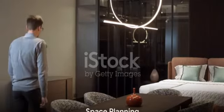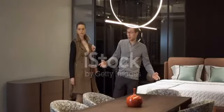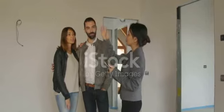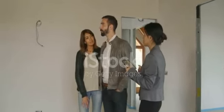Next, shift your focus to space planning. Analyze the layout of your home and create a floor plan that optimizes the use of space. Strategically place furniture to ensure a smooth traffic flow and maximize the available space.